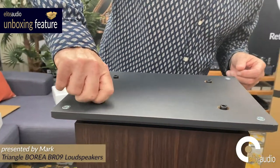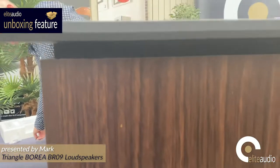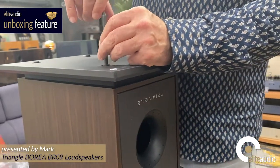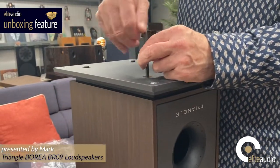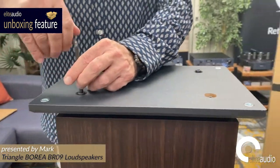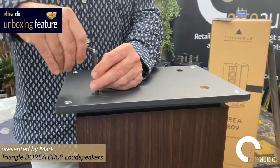I do really like the styling of these, I have to say. I think that Triangle have nailed it in terms of aesthetics. I think it's one of the prettiest speakers in its class. Again, you'll see this in a second. I'm not going to put the spikes on, I'm just going to attach the base. We'll obviously attach the spikes ourselves before we set them up.